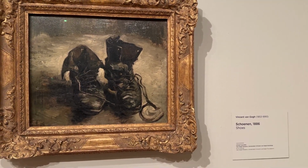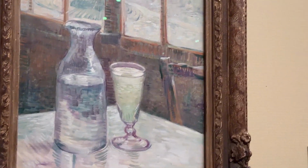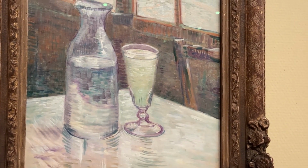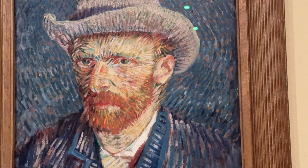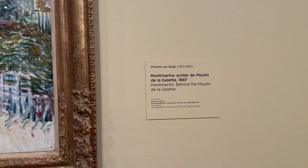The Shoes is one of the other famous paintings of Vincent van Gogh. And there were some other still life works as well. And I want you to look closely at this famous self-portrait. Look at the color choices on the face. Isn't this amazing? I pose with these paintings, guys, so that you can see the size of them. I'm using myself as a scale.